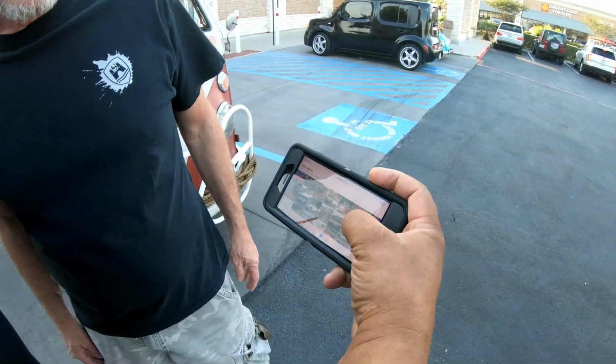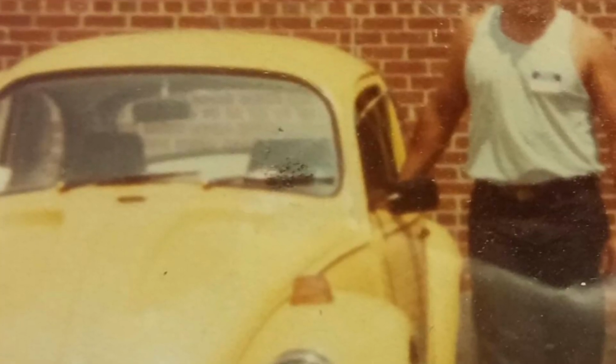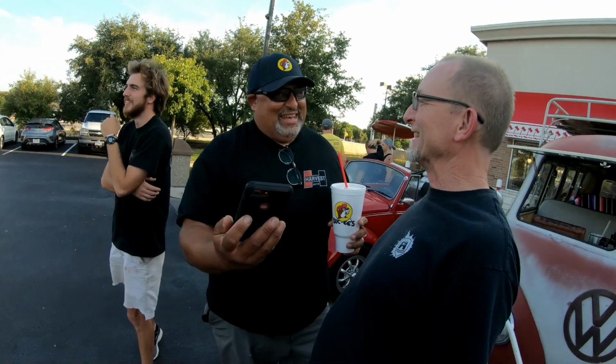All right, Charlie has gone back into the archives, and here is said Beetle. Who's that skinny guy standing next to it? That is Charlie Holmes back in the day. Back when he was the man. Now I'm double the man. Now he's double the man.